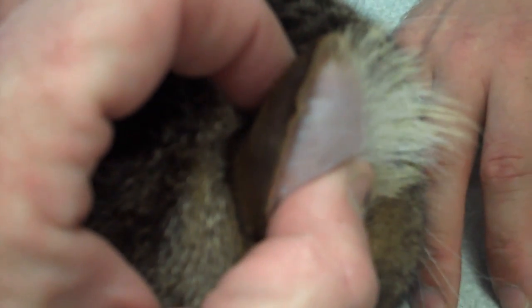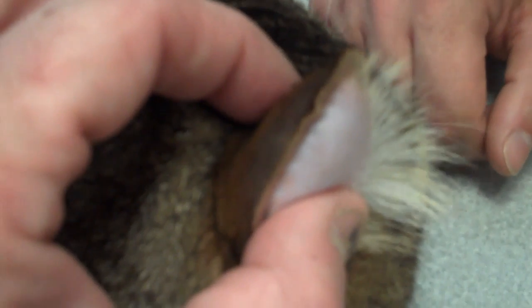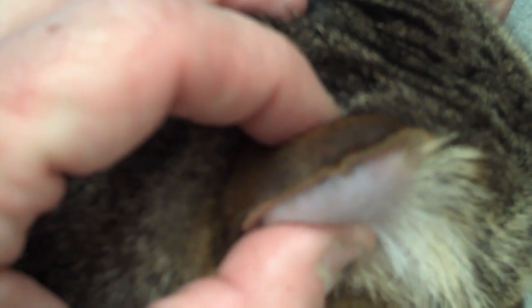Cringer will absorb that blood clot. This will scar up a little bit, but if you do surgery on it, it's going to scar up a lot, and they're miserable. This way, they're comfortable.